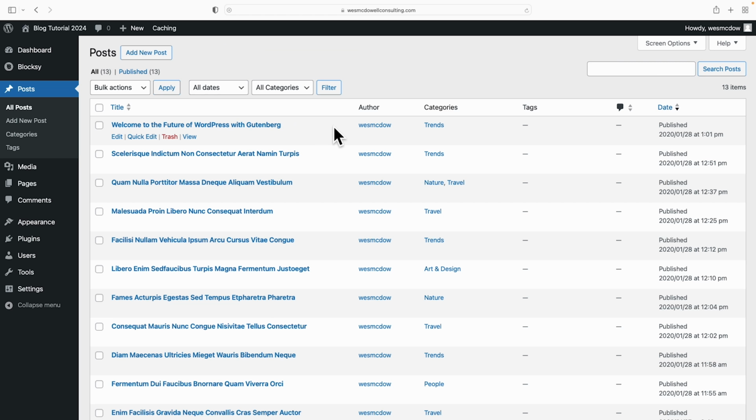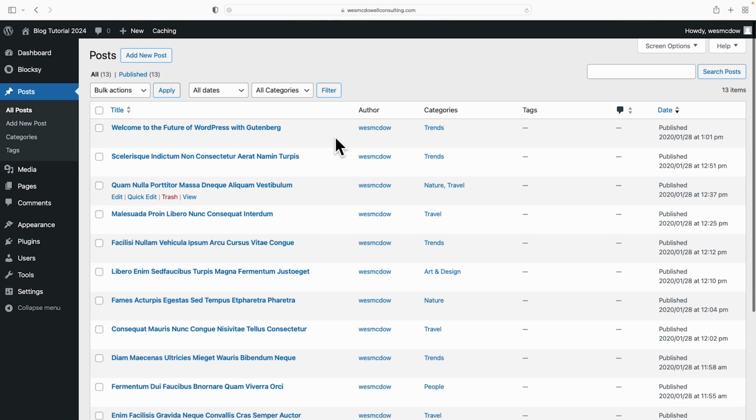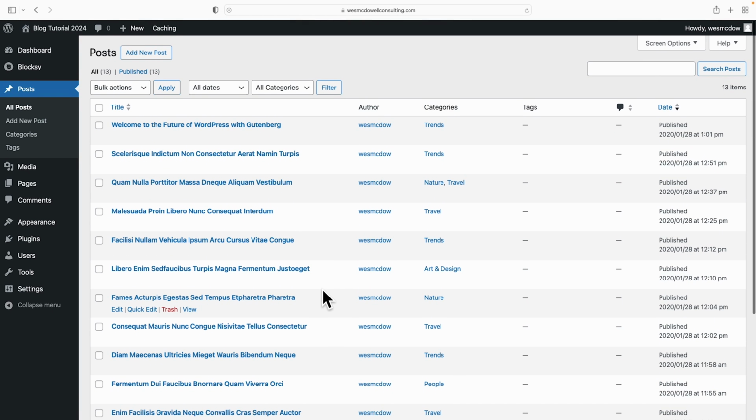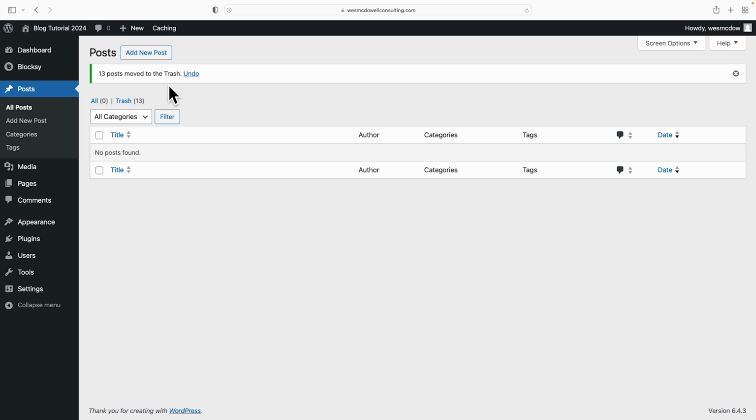Okay, so now the next thing we need to do, if we go to posts and all posts, so when we installed that Blocksy Companion plugin, the good thing is it gave us all of these posts so we could kind of visually see what it would look like. The bad news is these aren't real posts, so we have to delete them, right? So I'm just going to select all of them by clicking here, and then under bulk actions, move to trash and apply. Okay, so now you're starting completely from scratch.